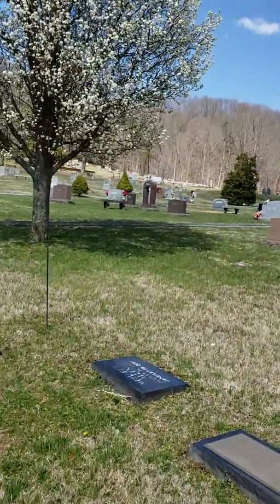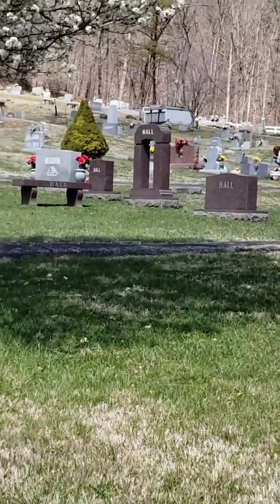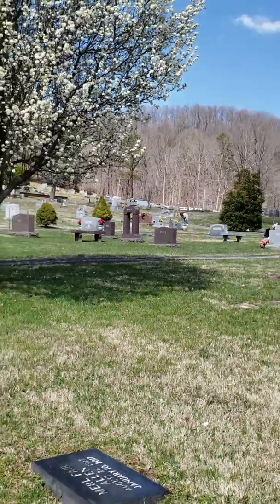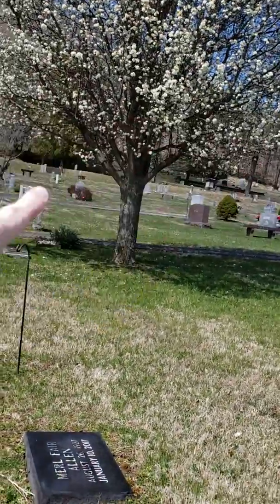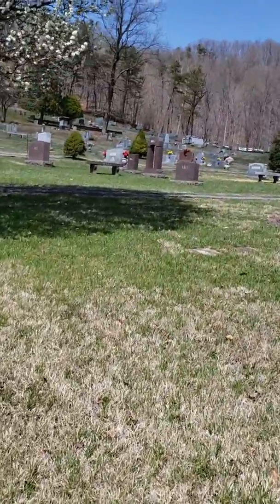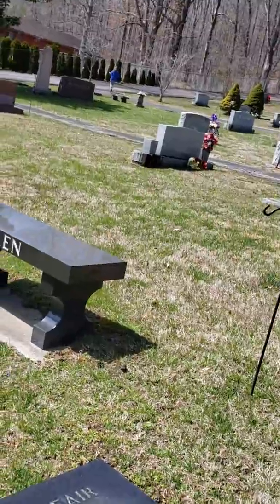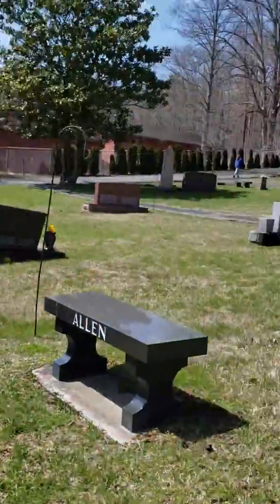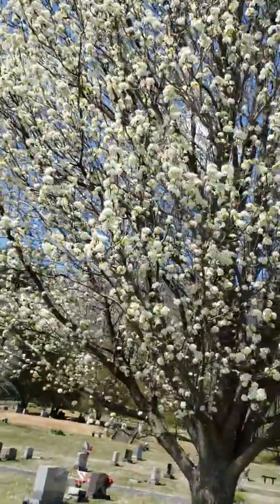What is that? That's a whole living room of cemetery stuff. There's a bench and a steeple. Oh, whatever that's called. And a lot of them have hanging things for flowers, but some of them don't. So you can hang flowers or whatever. Nice tree.